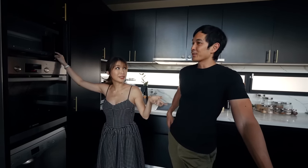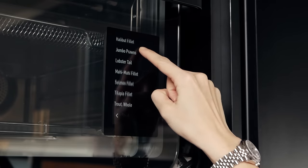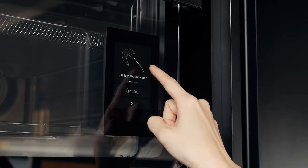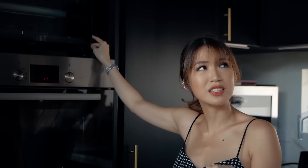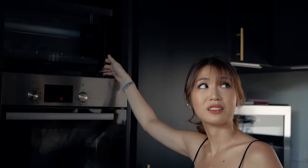So I put in steak, it automatically detects that it's steak. And you put a thermometer in, that's part of the whole oven thing. And you just set, okay, I want medium rare, or I want medium well. And then it cooks it all for you. It has 9 different functions. It can roast, it can broil, it can steam, it can do so many different things. So yeah, it's pretty amazing, I would say.